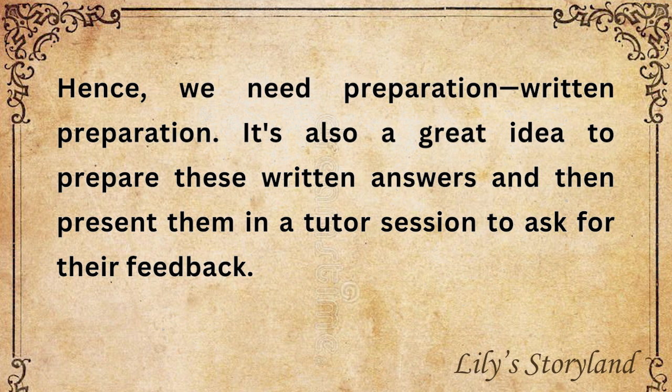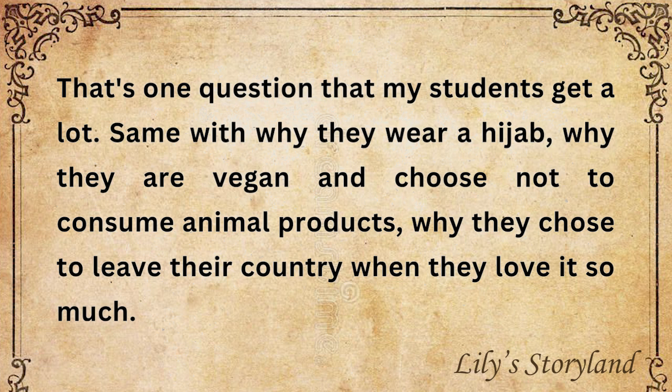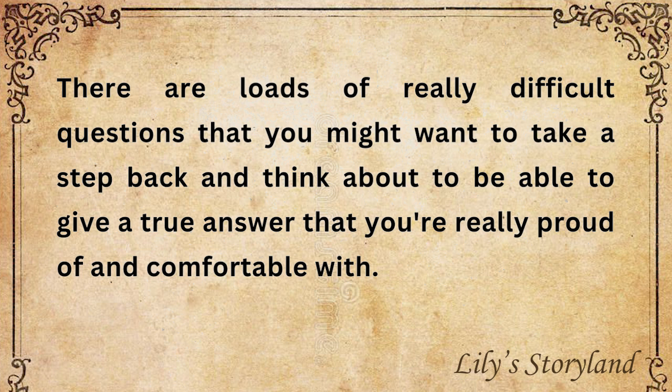It's also a great idea to prepare these written answers and then present them in a tutor session to ask for their feedback. So many of my students have come to me with things that they frequently have to defend, almost like why they are fasting during Ramadan. That's one question that my students get a lot. Same with why they wear a hijab, why they are vegan and choose not to consume animal products, why they chose to leave their country when they love it so much. There are loads of really difficult questions that you might want to take a step back and think about to be able to give a true answer that you're really proud of and comfortable with.